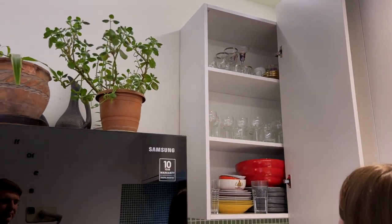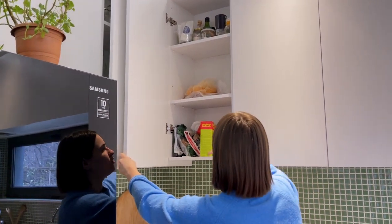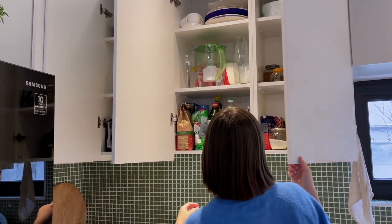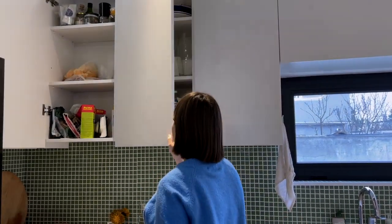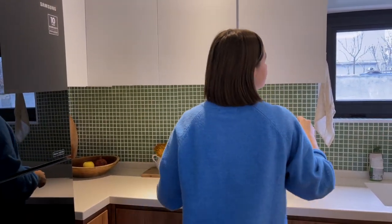On the first two shelves, the top shelves, I put everything that we don't use. So here is some food, more food, a filter, a little bit more food, just a little bit of stuff. We don't usually have too many things in the kitchen, so most of the cabinets are not very used.